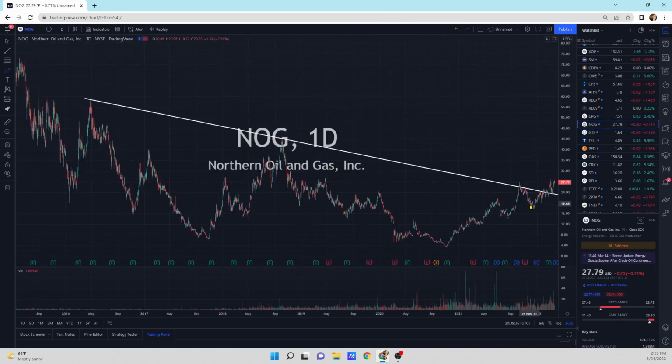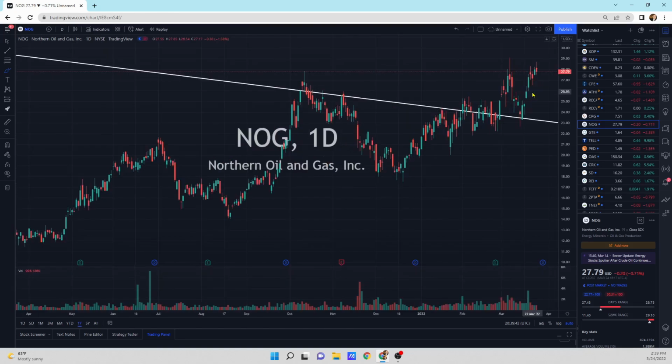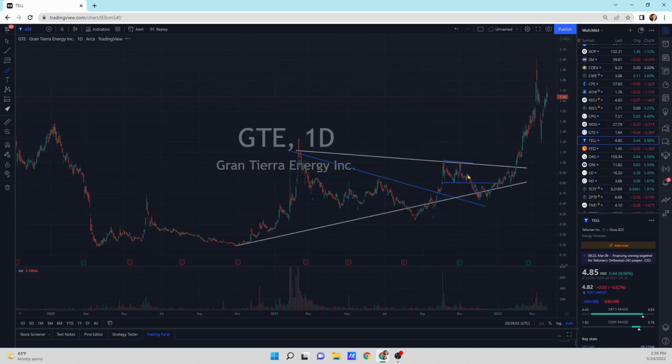Northern Oil and Gas, another one that looks very good. It is coming on up, breaking through its resistance line, and I think we're going to see an eventual move higher. Grand Tierra Energy, this is already broken out of its big pattern. Just let it run, guys. Let it run and make you money.